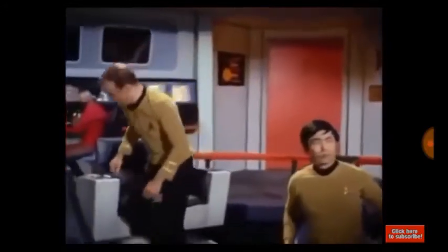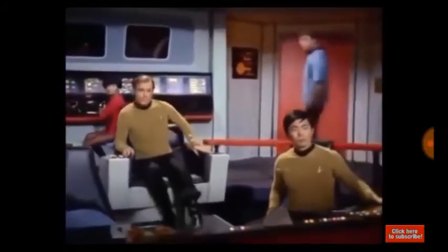Captain, a most curious development on scanner 5-7. Let's all take a look at it, Mr. Spock. Screen on, Captain.